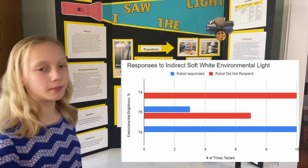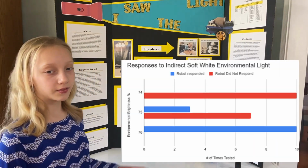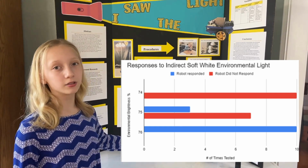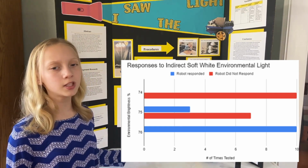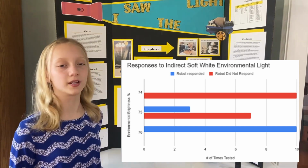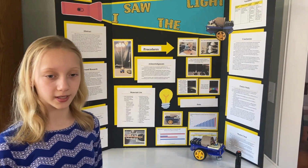And then I tested 1% on either side of that, and found that at 74% the robot never responded to environmental light, at 75% the robot sometimes responded to environmental light, and at 76% the robot always responded to environmental light.